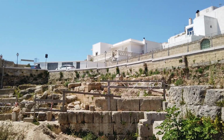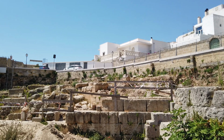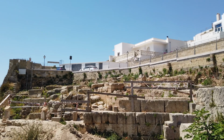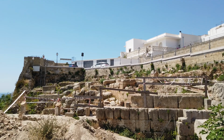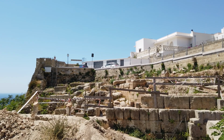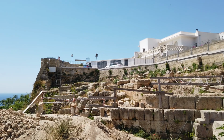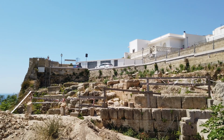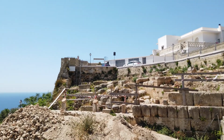There we see a whole series of blocks at various levels. It seems to have been a very thick wall. It would be 10 meters thick, but I don't believe that's the case. So I'm not really sure, but we will see if from above we can have a general panoramic view of this part of the construction.